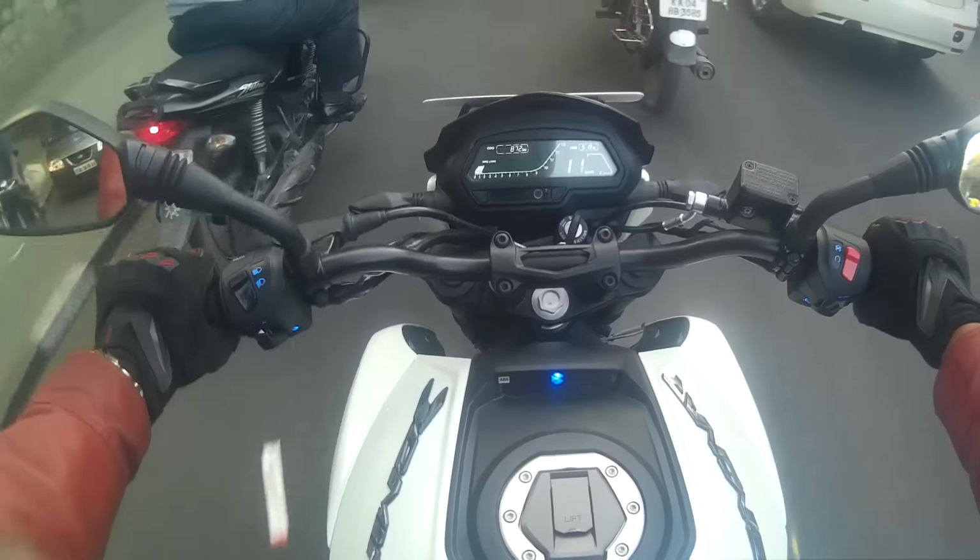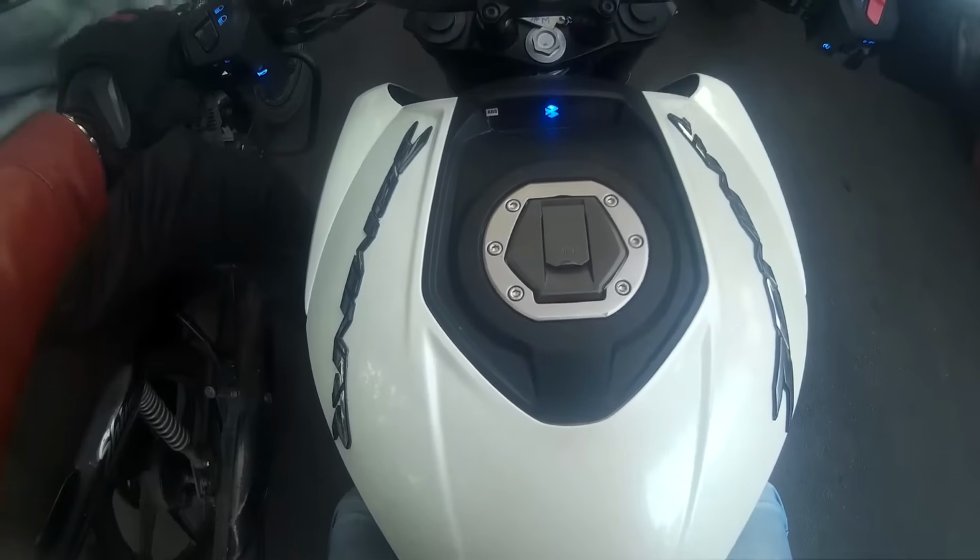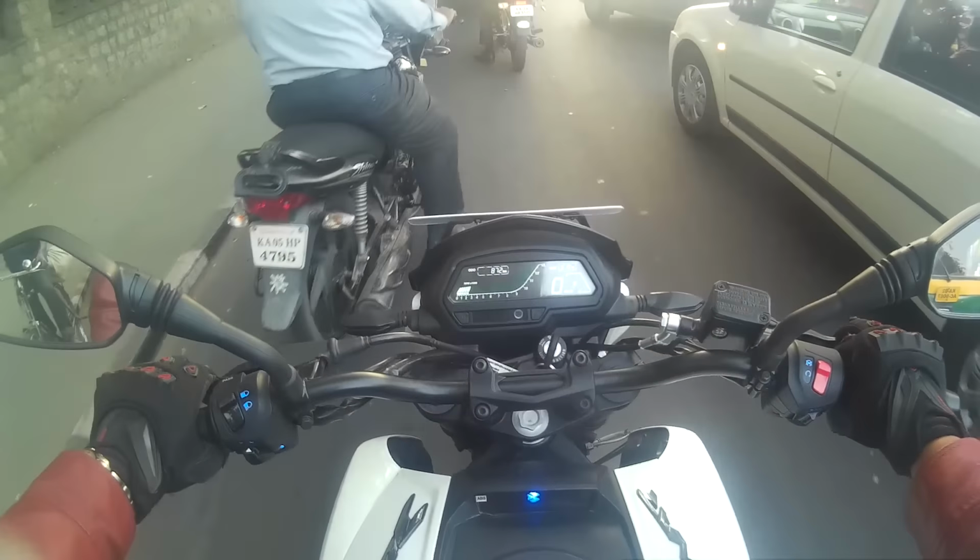And please note that this is my perception of the bike, so you can go for yourself, test ride the bike and see what the actual thing is.